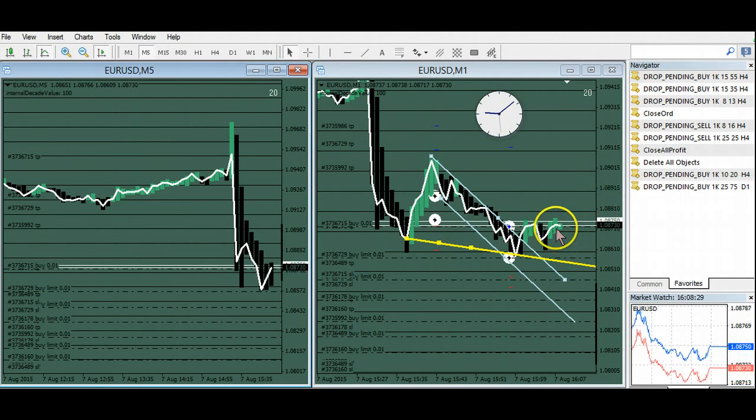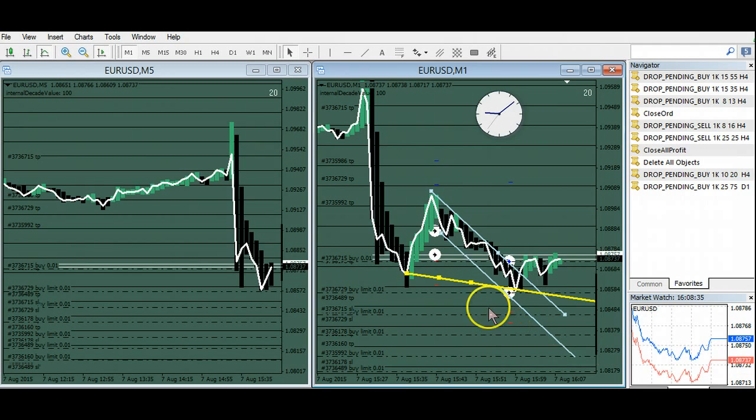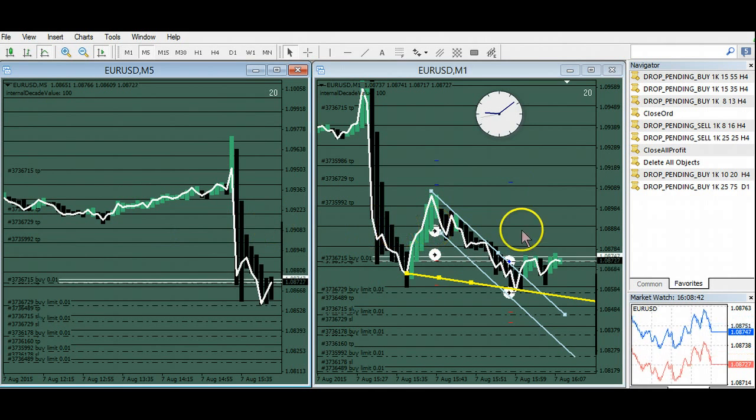Okay, so here's the moment of truth on the 1 minute chart, and you have a fractal entry here. Your robot would have gone long, but I just went long on a limit there, I think. Or no, I put a stop in. But I put more orders deeper. And so that was NFP.